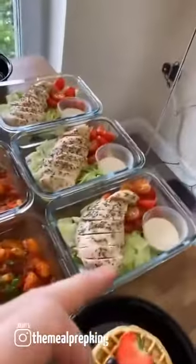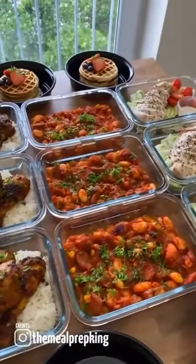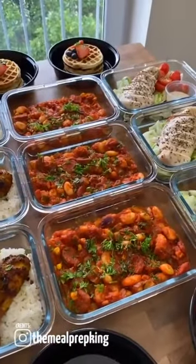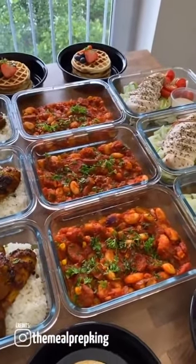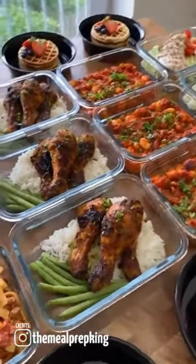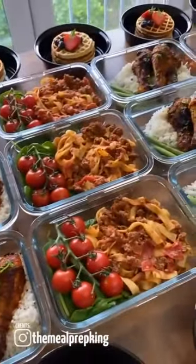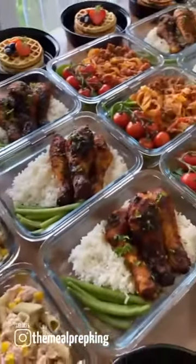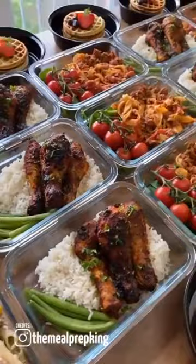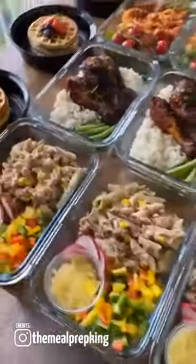A simple chicken Caesar salad. Let's see if I can remember what's in this. Butter bean, chorizo sausage, and shrimp stew. Turmeric chicken drumsticks, rice, and green beans. We've got a beef ragu again because we had some tomatoes to use up. Paprika chicken drumsticks and rice, and a simple tuna pasta with Eat Lean cheese.